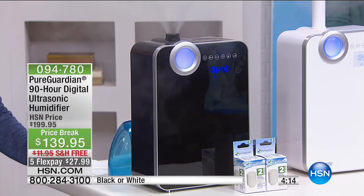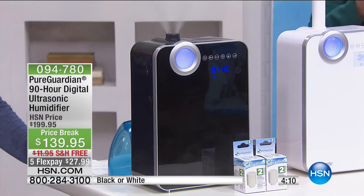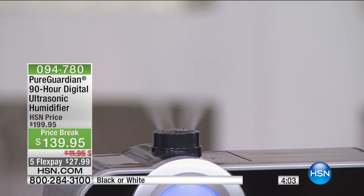Absolutely. And not only because of adding the moisture back into the air, but then when you think about allergies, you think about your kids, you think about your home, your furniture, everything, even the carpet and the flooring. How when you don't have humidity, how things tend to crack. The wood in your house. Yes. Dry air wreaks havoc, not just on our skin, but in the home.